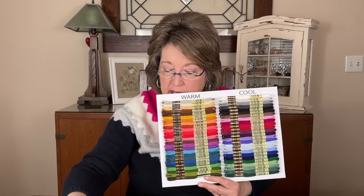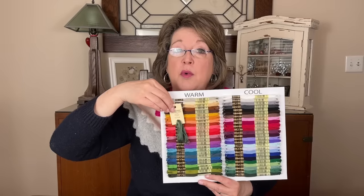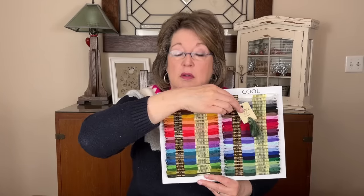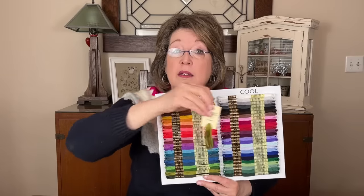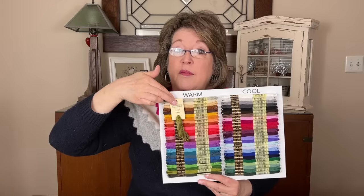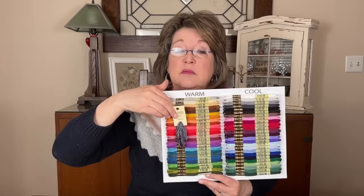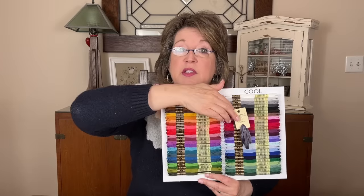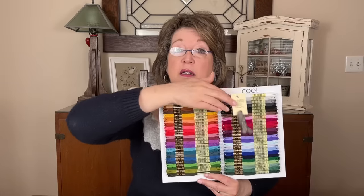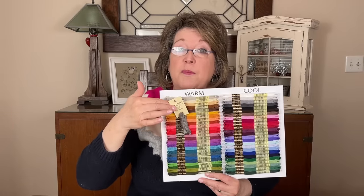All right, Spinach does not look good with warm, does look great with cool. Mossy doesn't look great with cool, but looks right at home with the warm. Cauldron doesn't match the warm, fits right in with the cool. Baking Tin doesn't fit with the cool, looks right at home with the warm.